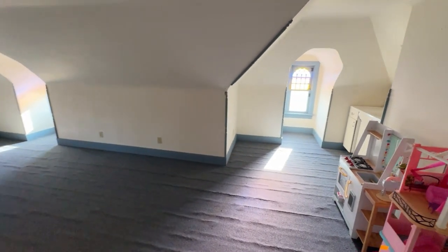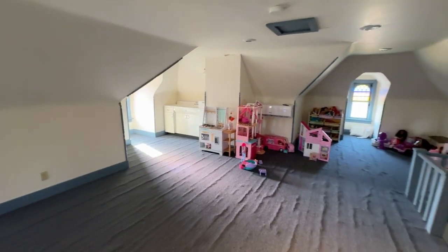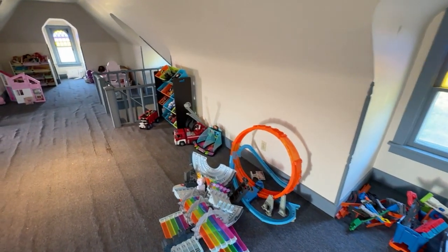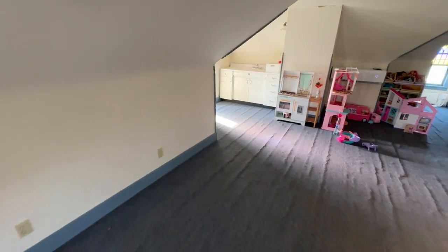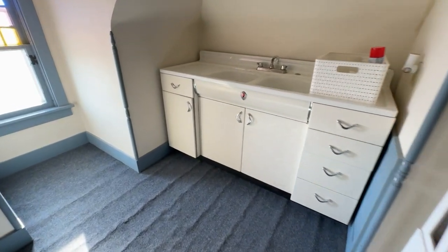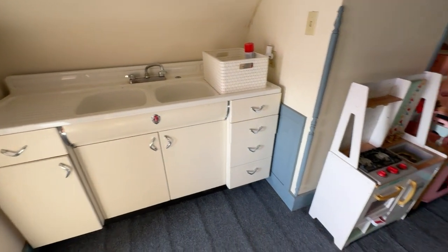Like I said, it used to be a ballroom. You see they're using it as a playroom. It could be a nice sewing room, workshop, whatever you want it to be. There's just so much space in here. The possibilities are absolutely limitless. So we do have an old farm style sink here, and this stays here at the property. Pretty cool.